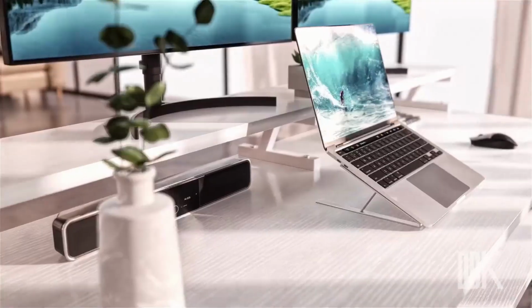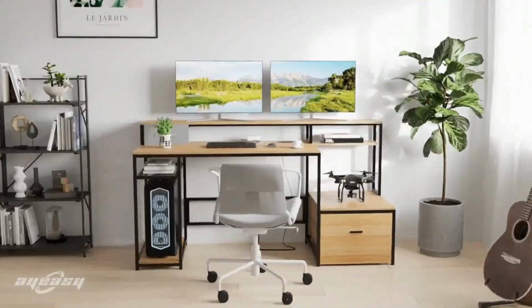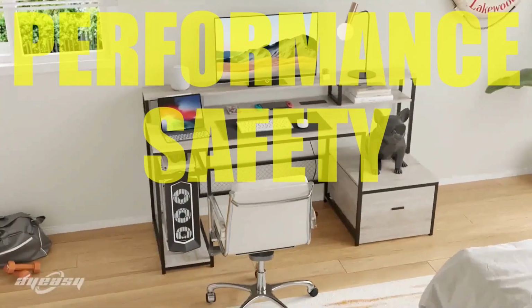Hey everyone. In this video, we will look at the 5 best computer desks in 2023. We have compiled this list based on performance, safety, and price.